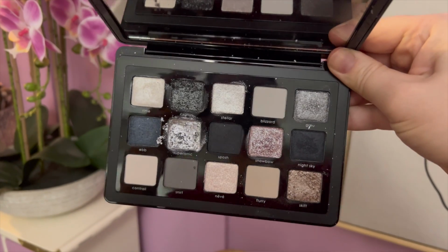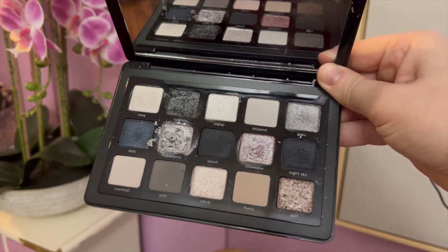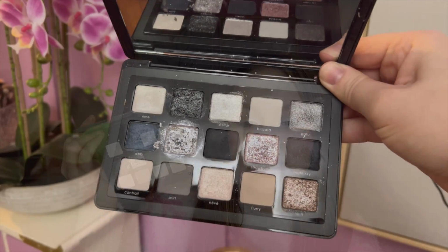And speaking of very, very, very cool tones, I just had to pull out the Natasha Denona Xenon palette. There's also the mini Xenon, which is just 5 shades, and that one is great as well. It's really everything that you need. But I was just thinking of larger palettes when I was putting this list together, though mini Xenon is definitely that girl as well. If you're wanting those super icy gray looks, this makes me think of winter the absolute most when I'm looking at this color story, and I think it's so pretty.